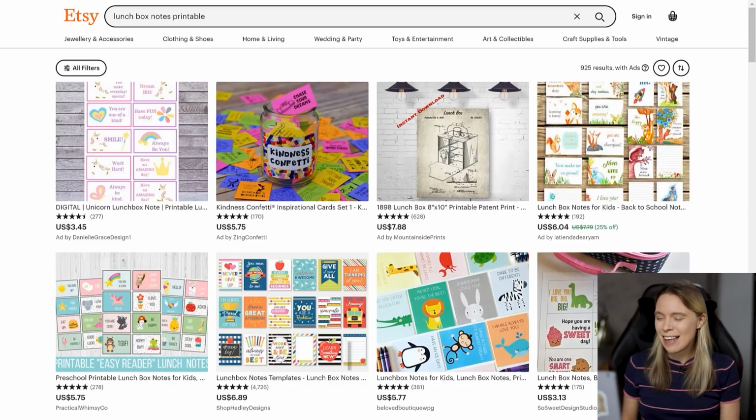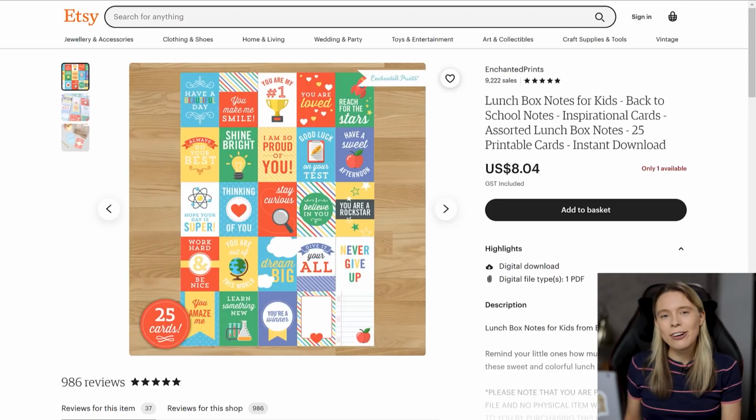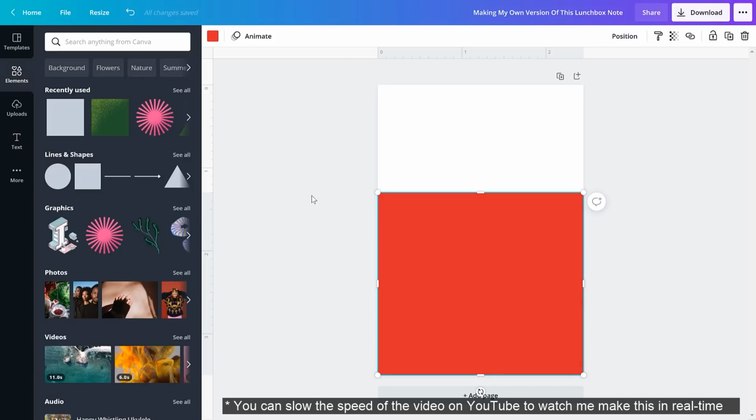In my opinion, this is a super fun method to make passive income online with digital downloads. If you're an artist, then you can draw some cute, colourful pictures and notes yourself. Or if you aren't an artist, you can stick to more typography-focused designs, like these ones here. And make some fun, inspiring lunchbox notes for children, even if drawing and painting isn't your thing. Just like with the affirmation cards, I think that these are a great idea to create and sell.